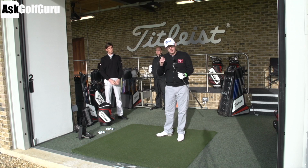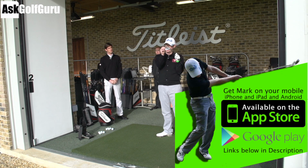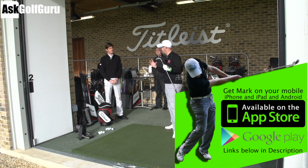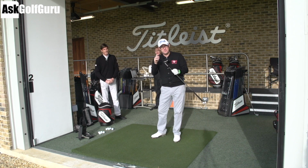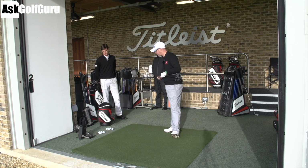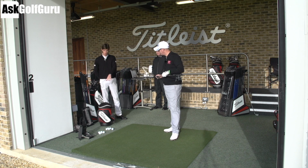Right, I've got a 56-degree Evoke wedge on this occasion. Everything's all a bit Titleist up in here today. So I'm going to hit some pitch shots, 50 yards, and we're going to use two sets of balls. What balls have we got, Jonathan? Well, today we've got Pro V1X, which is your ball of choice, and we've also got an alternative golf ball, which is the NXT Tour S.